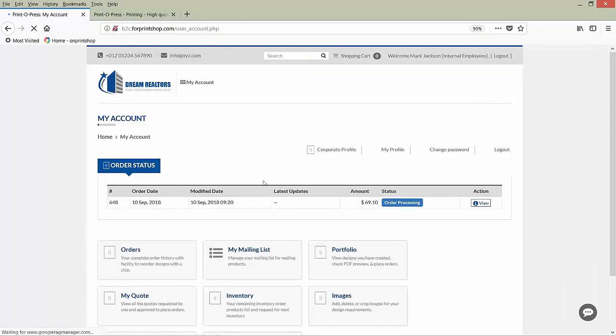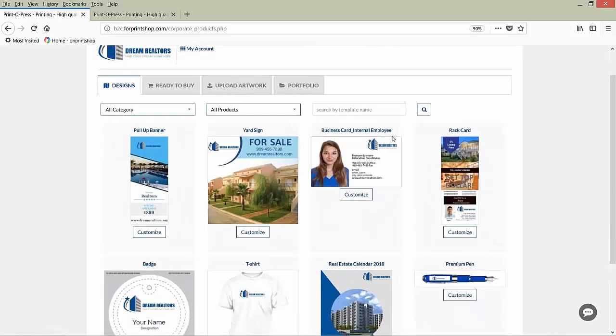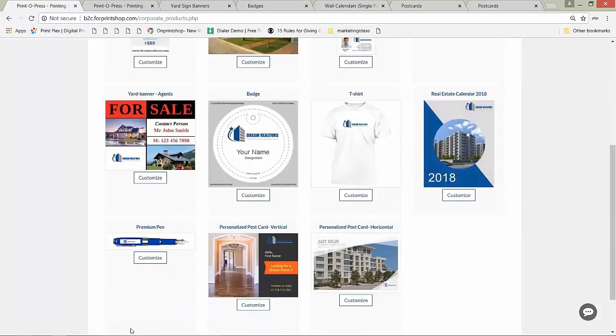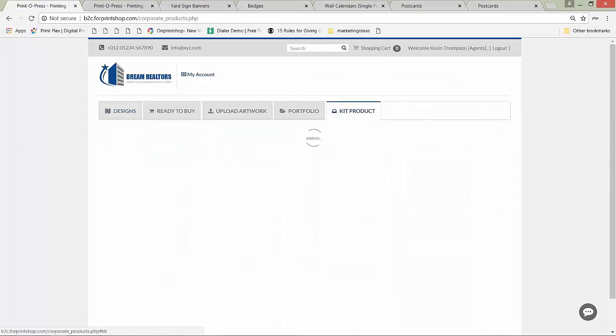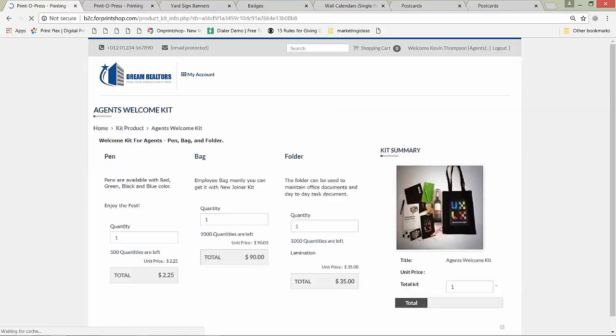When Mark logs in, he sees different items. He sees the Dream Real Estate collaterals, but they are different. First of all, the major difference is the business card. The business card is different for internal employees versus external agents. Second, agents are ordering many postcards and personalized items, which are not ordered by internal employees, so they do not have those products. Third, there are kit items, because a lot of agents are ordering the welcome kit, which is a predefined fixed kit which the real estate company has set up for them.